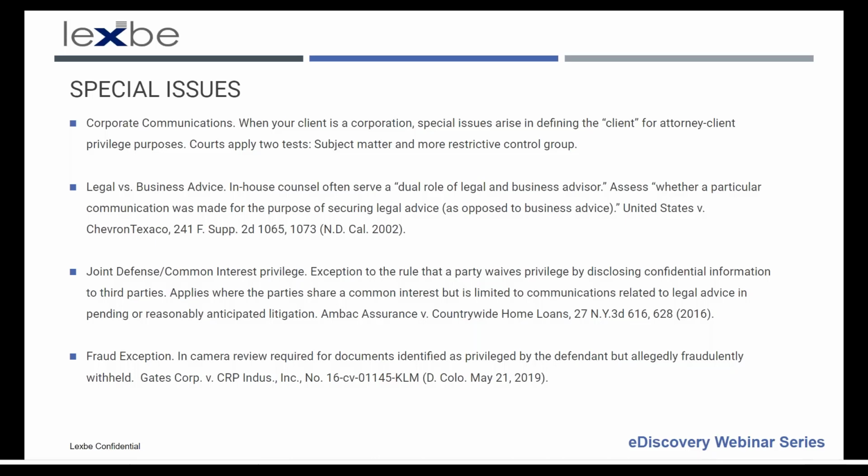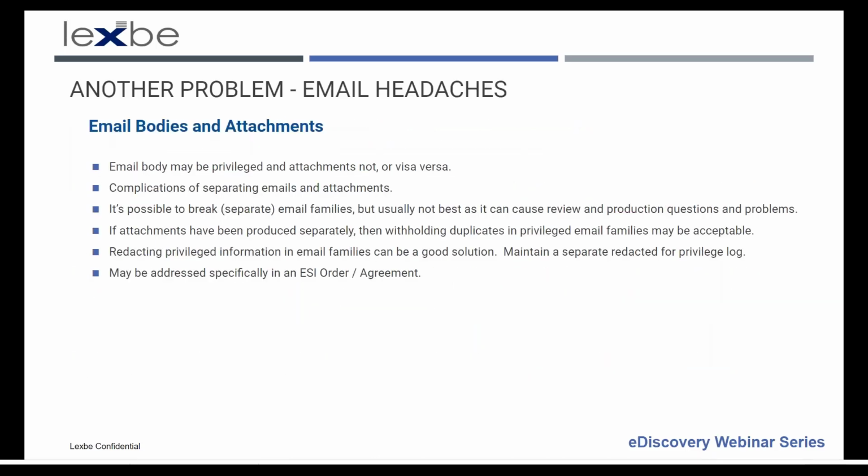2019. An issue that comes up is how to handle emails and attachments. As part of ours and other modern eDiscovery platforms, the attachments will be separated from the email body and separately processed, and then they'll be associated back in for review. They're actually carried as separate documents. And the question is, what do you do if an email body is privileged and the attachment isn't, or vice versa?